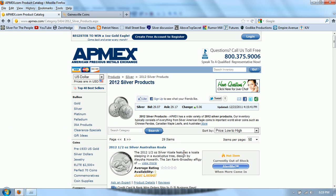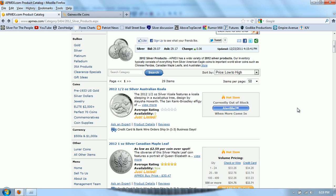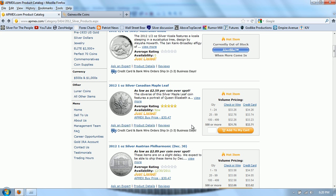Now, at APMEX, I chose 2012 silver products just to look and see what was new. What really jumps out at you here is that they just listed this 2012 Koala, and I've got to take a look at this one and decide. I really can't decide on that artistic pattern there. I have to think about it. Maybe I'll ask my wife. It's kind of cute, but it's kind of furry or something. I don't know if that one's going to be a hit or not, but that's a 2012 that they don't have any of.